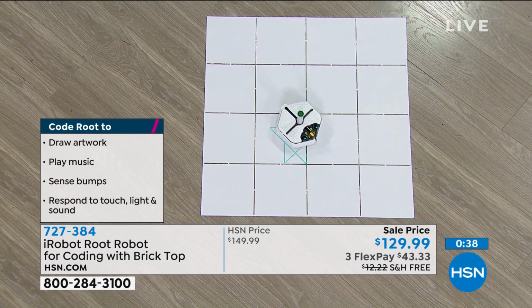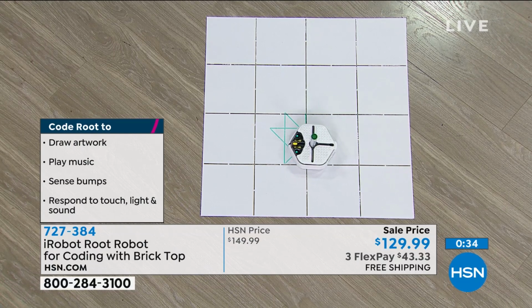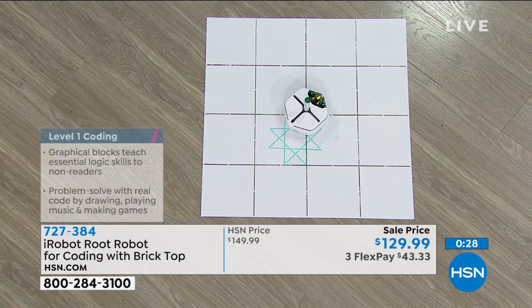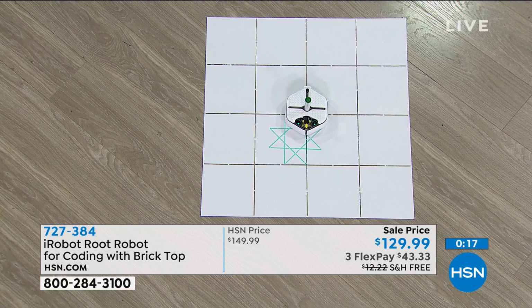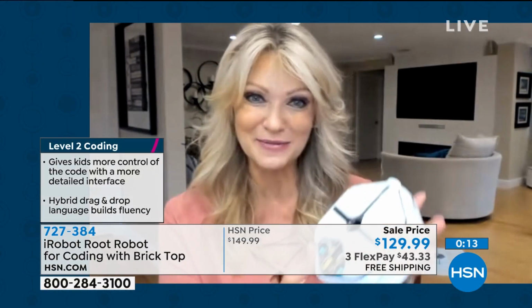It's true. You can create music. You can think about the angles of a sporting game. You can see here as it's creating the star, just how it's following the directions that you have given it, and it's so gratifying when you say, I built that. I did that. You brought that to life by literally just dragging and dropping instructions and telling it what to do.